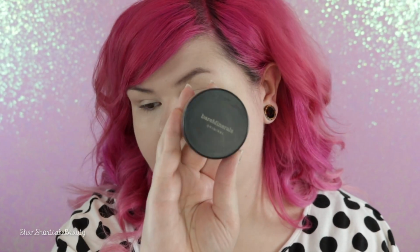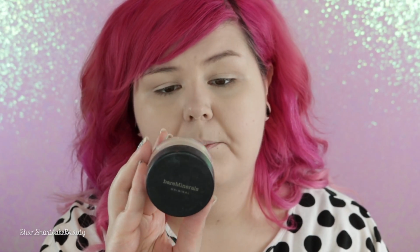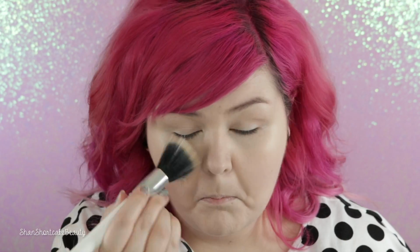The only one I could think of that I used to use a whole bunch was the Bare Minerals Original Foundation, but I used it as a powder. So hopefully this is light enough still. This is in the shade Fair.